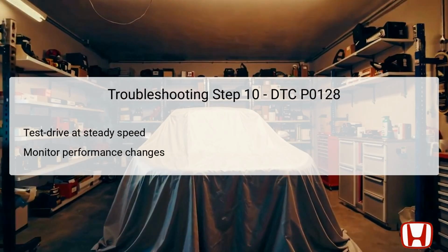For this step, you will need to take the vehicle for a test drive at a steady speed ranging between 15 to 75 miles per hour, 25 to 120 kilometers per hour, for approximately 30 minutes. This test drive is essential to evaluate how well the system has been reset and whether the conditions that triggered DTC P0128 remain present. During the drive, monitor the vehicle's performance closely, paying attention to engine temperature, any abnormal sounds, or fluctuations in power output.